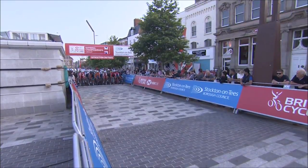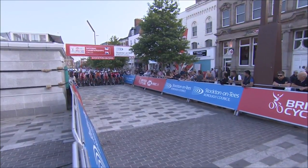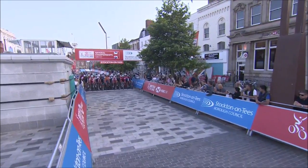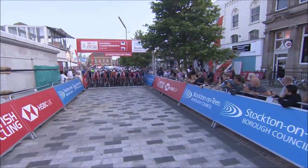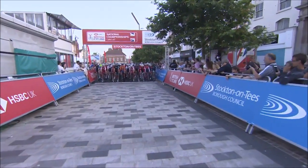UK Circuit Race Championships 2018. All right, so here's the beginning. I'm just going to go through the course. It's between a minute and 32 minutes, depending on how fast they're going. I think their fastest laps are like a minute 20, a minute 30, something like that.